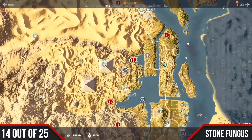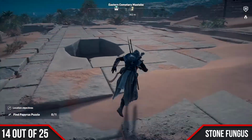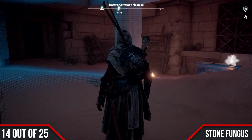Stone Fungus. You'll find the Stone Fungus scroll in Giza, immediately north of the Great Sphinx in the Eastern Cemetery. Drop down in from the roof entrance and you'll find the scroll on this table.